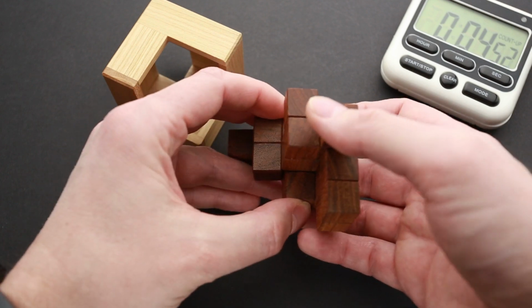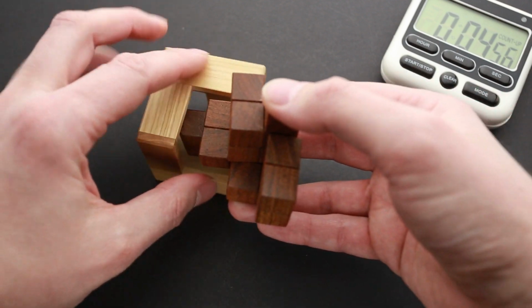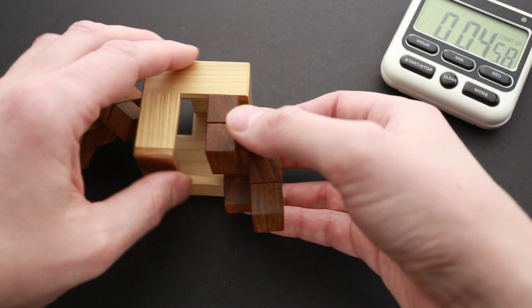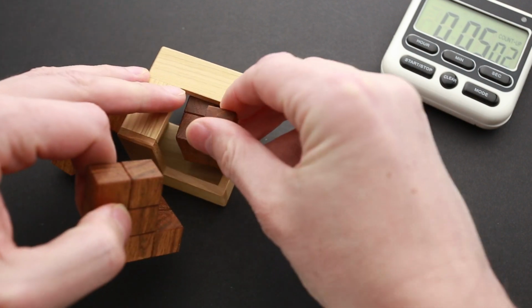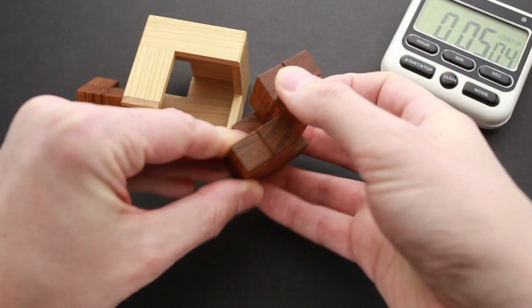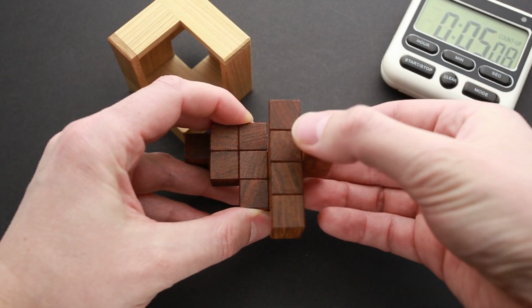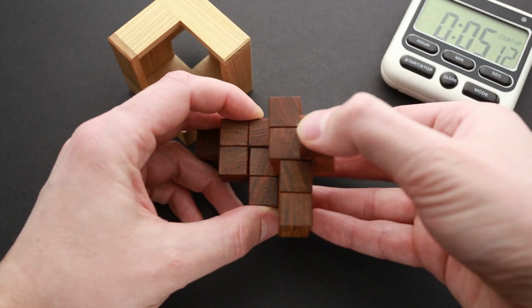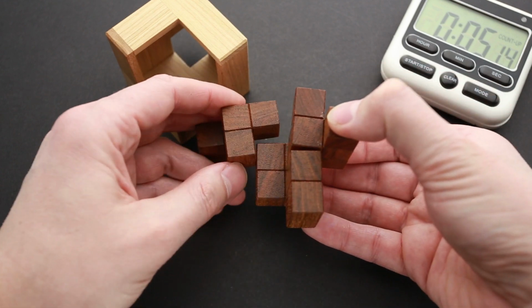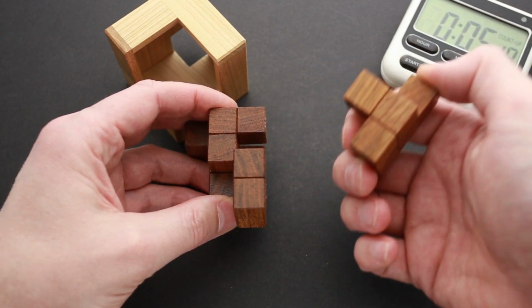So let's see again. So this piece is going to be right here, and it's going to be probably somewhere here. Oh, okay, I can move it one step to the right. So all these parts here, I can move it one step to the right. This piece will go up, and this piece will go to the left, and I can remove this part.